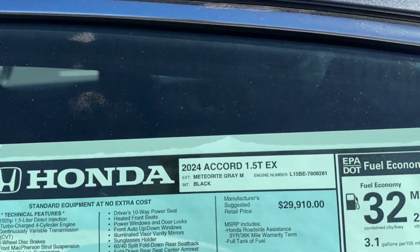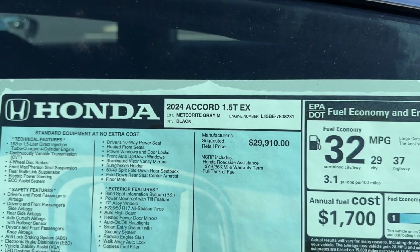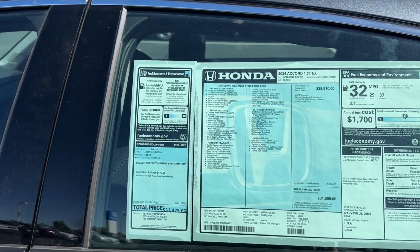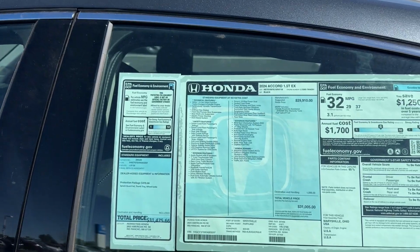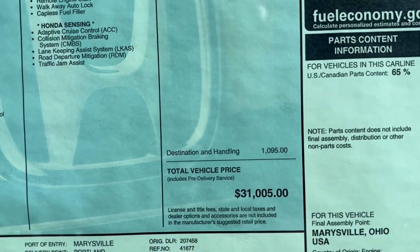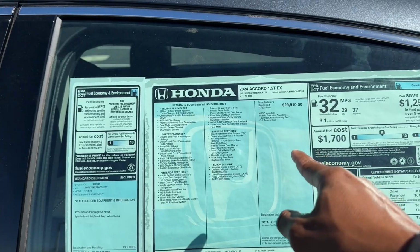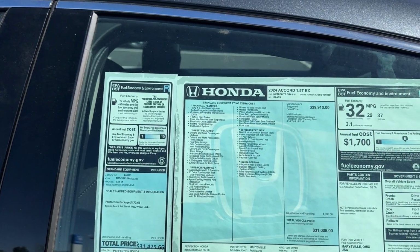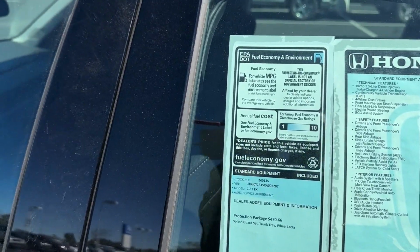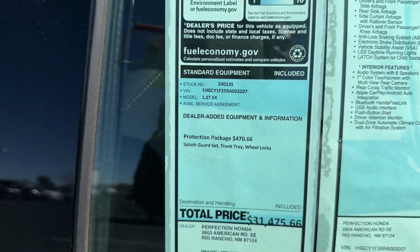Here's the window sticker. You can see 2024 Accord 1.5 TEX, because you get the turbo 1.5 in the LX and EX. Once you go to the hybrids, it's a 2-liter non-turbo with an electric motor. So MSRP on this guy is pretty much, with destination handling, 31,005. Depending on what color you get, it can add 455 to the price. At the time of recording, this pricing can change by the time you're watching this video. And I do have a protection package on there, which is 470, so that brings it up to 31,475.